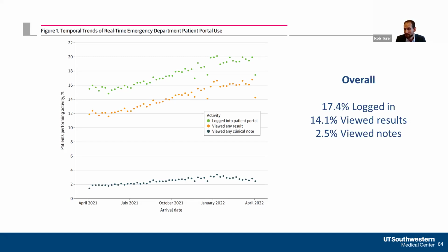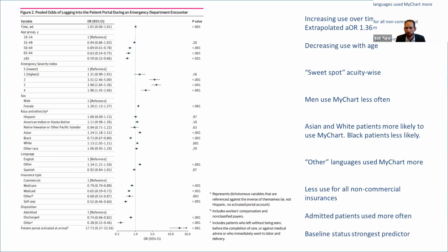And almost none of the sites except for Stanford had actively campaigned for this in the ED, which is sort of an interesting finding. We did run a sensitivity analysis without them and it didn't change the results. And they had the same sort of upward trend at their site. They just started from a higher baseline.